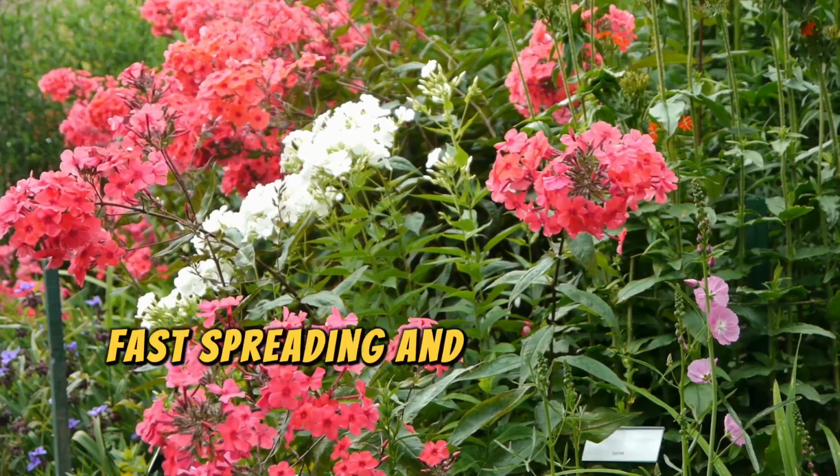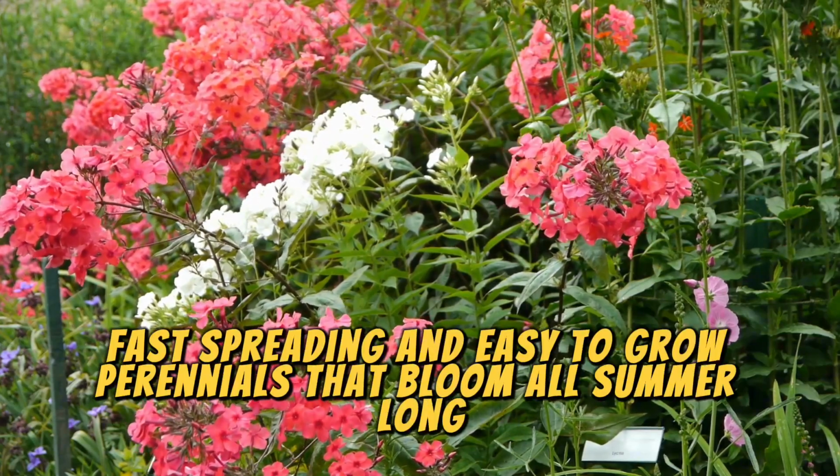15 fast-spreading and easy-to-grow perennials that bloom all summer long.